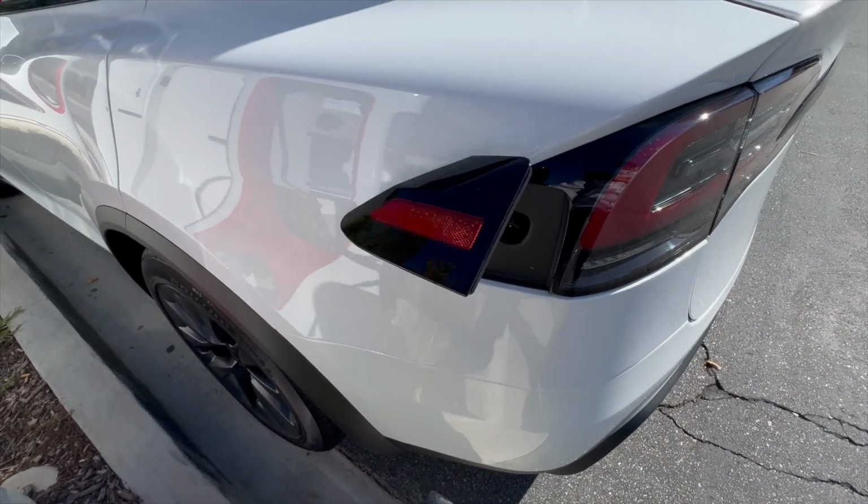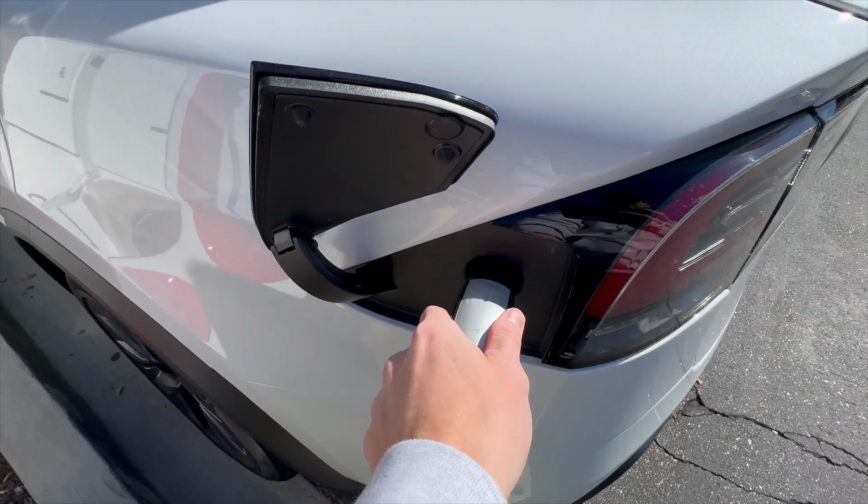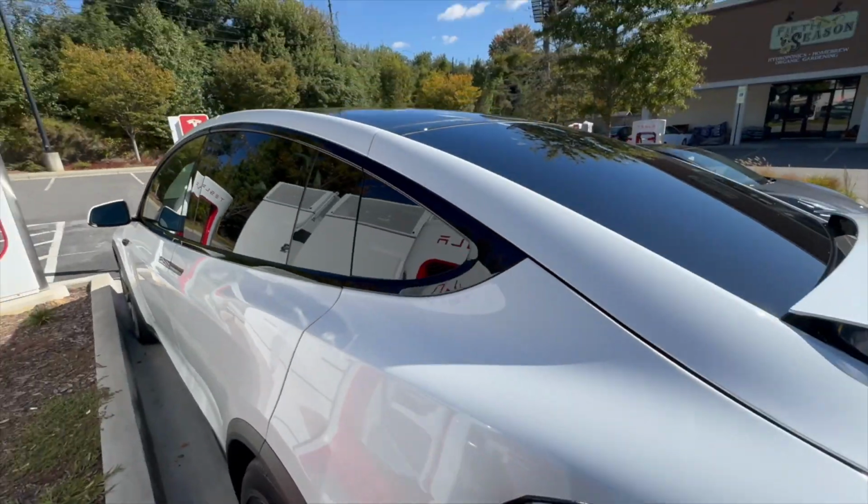But first charge, just plug her in. And it's only like 10:50, but I am starving, so I'm gonna go find food.